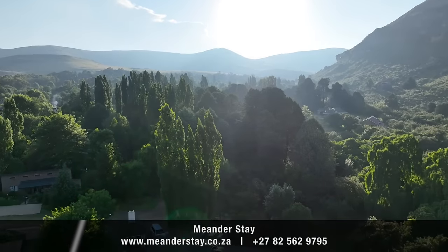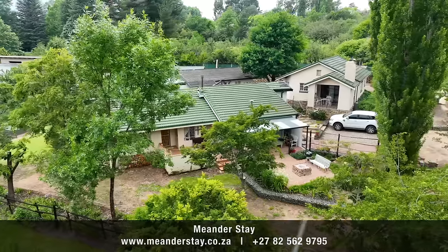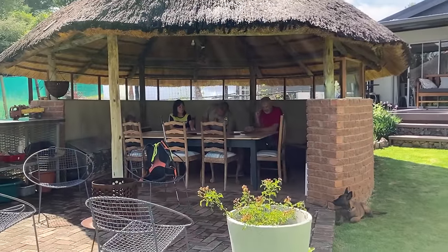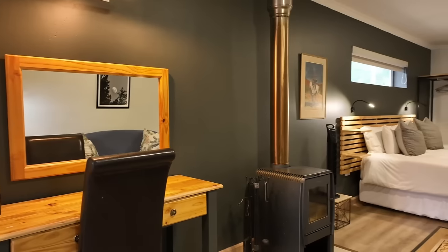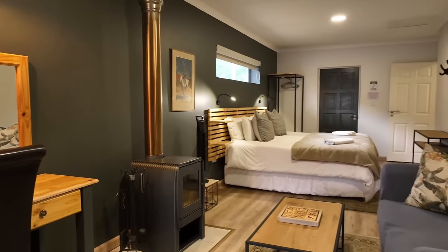Situated on the green belt against the majestic mountains is Meanderstay. This quiet, beautiful place is owned by Madeleine and Johan Scholz, whom I mentioned when we went on the hike. They are old friends of ours, and it's been wonderful to reconnect with them. They are a creative family, and you can see it in the beauty of their rooms.